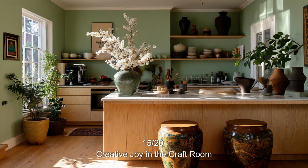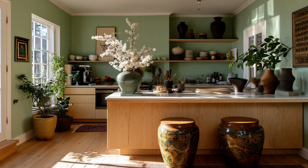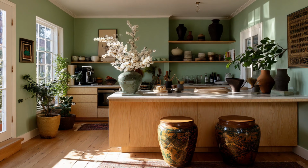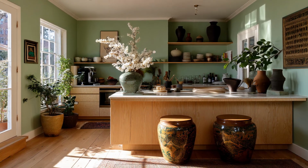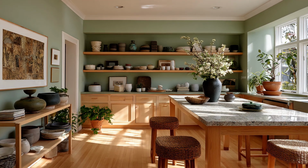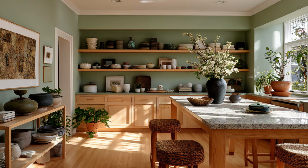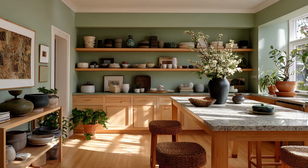The creative room or craft space brings in a lighter, more joyful energy. It's painted in a soft pistachio with open shelving, natural oak storage, and vintage stools. Everything inspires making. The materials feel real: wood, clay, paper. It's where luxury meets play and function meets soul.